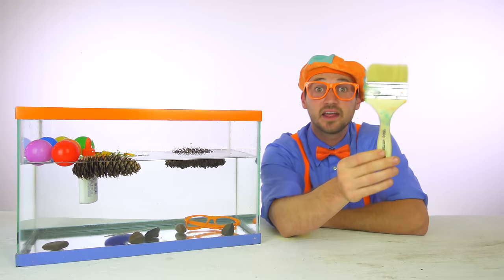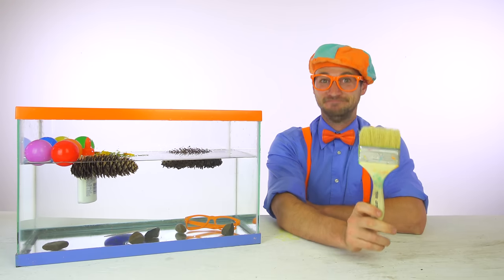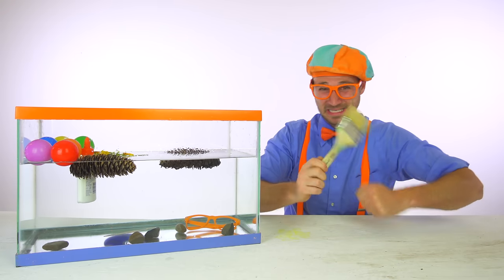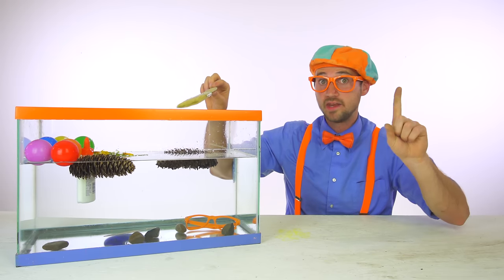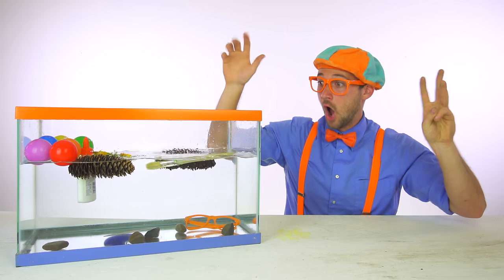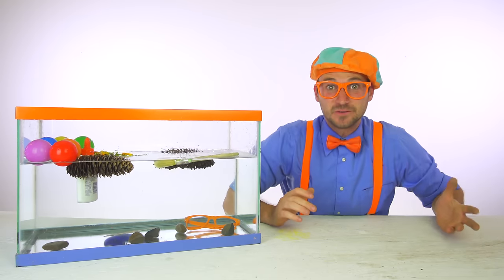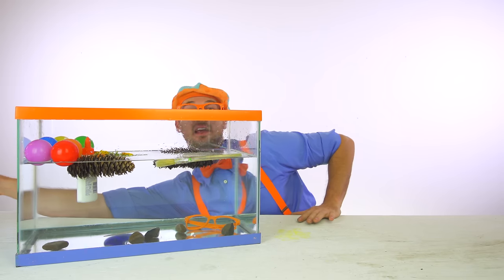Okay, do you think this paintbrush will sink or float? I'm so excited! Okay, ready? One, two, three! It floats! Wow! Oh! One last thing.